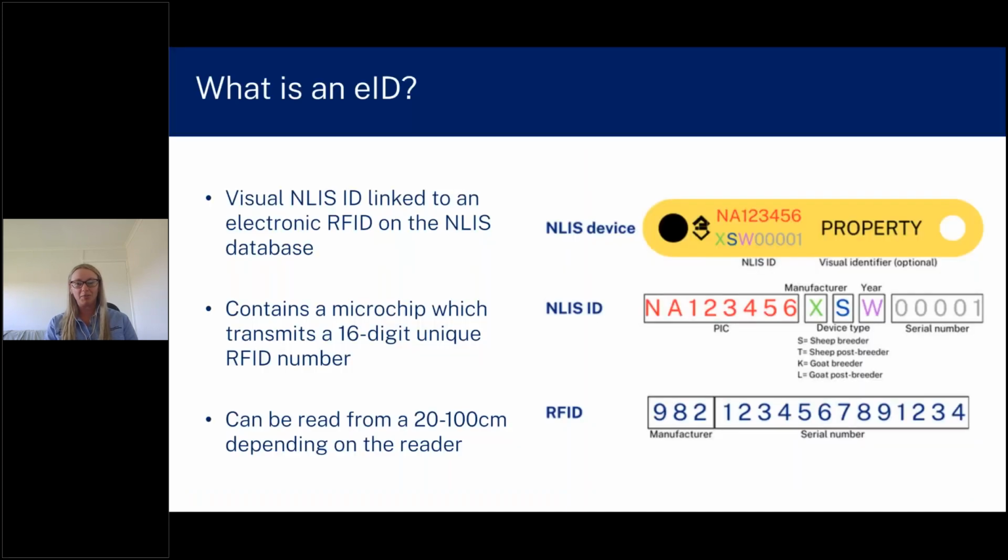I'll just cover a little bit about what an eID looks like and how it's a little bit different to the visual tags. So in a visual tag, it will normally require you have your PIC printed on it, whereas with an electronic tag, this changes to an NLIS ID number. That NLIS ID includes your PIC, but it also includes some extra coding associated with it.